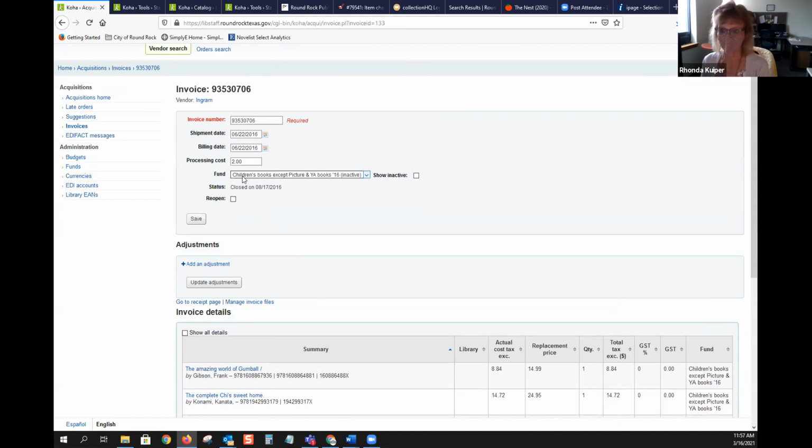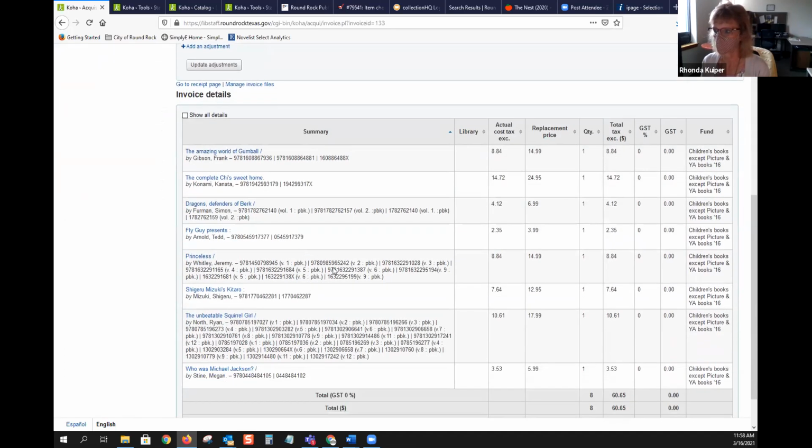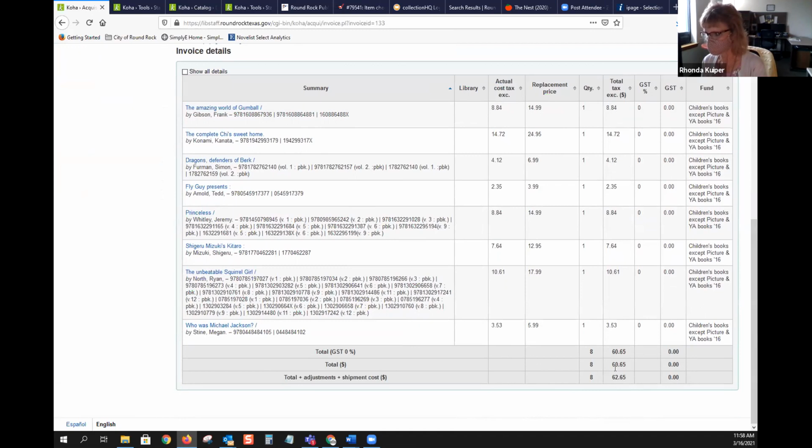One thing that Michelle kind of talked about too was the processing cost. In Texas, we don't have to pay tax, so we don't track tax at all. But we have the processing cost. I think this field usually says shipping cost or something. We had them change it with CSS or something. And we put our processing costs in that field. So the invoice will reflect the total of the items and the total plus adjustments, and here it's still called shipping cost, but it's really the processing cost. So that's $2 more. That's how we do that.